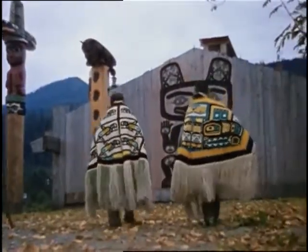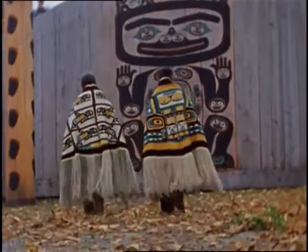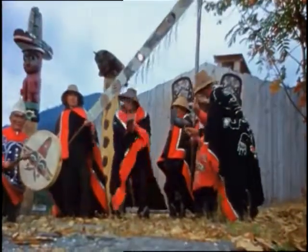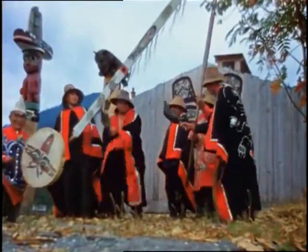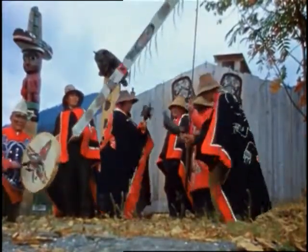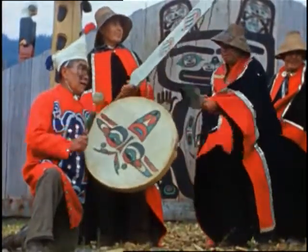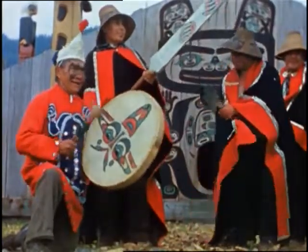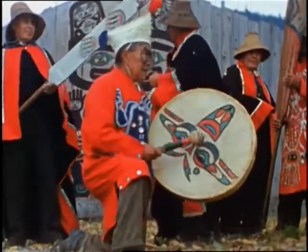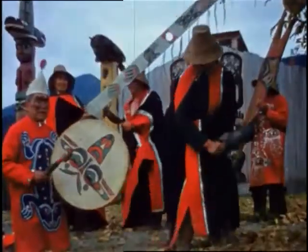The Indians approaching this community house at Wrangell are wearing Chilkat blankets of mountain goat wool and cedar bark, dyed with juices squeezed from hemlock bark and lichens. Erection of a totem pole or community house calls for a celebration. This is a potlatch and ceremonial dance. Rattles and drums are the native instruments. This dance is a tribute to the Civilian Conservation Corps and the government for reviving the ancient art of totem carving, unique among the arts of the world.